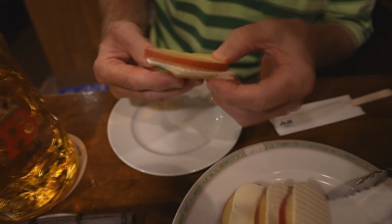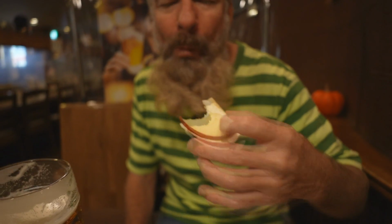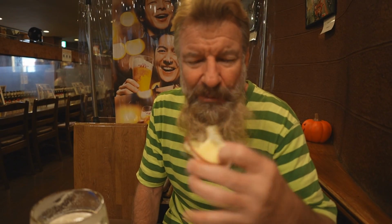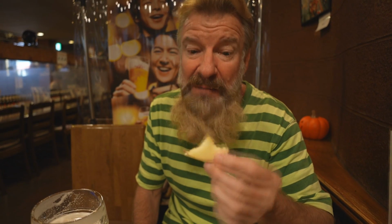It's a nice looking apple. Well, this is a first. Apple and cheese. They kind of do go together. It's a sweet apple. And it does go together well with the cheese. It's like that. I guess a cream cheese.